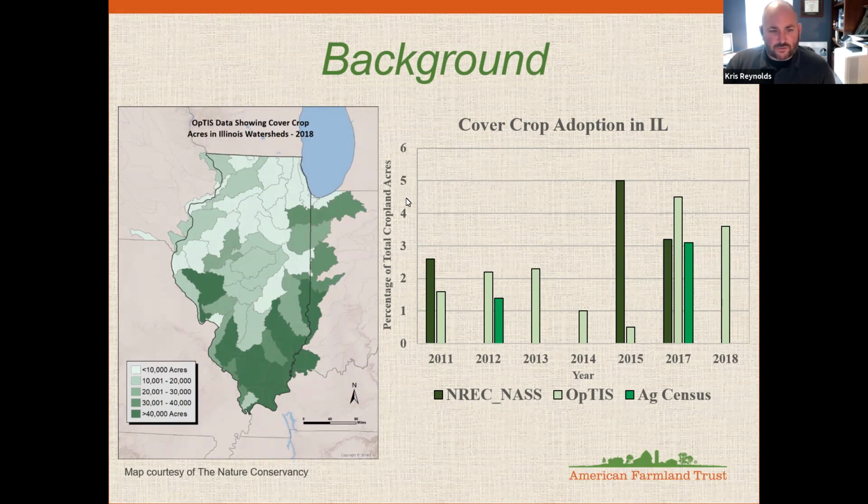On this slide, we're looking at several different ways we are measuring cover crops, and for the most part, we have somewhere between 3 to 5%, around 750,000 acres out of our 24 million acres of cropland in Illinois. On the left, the Optis data, which is courtesy of the Nature Conservancy, takes a look at the Sentinel-2 satellite imagery and gives us a snapshot of cover crop adoption in all of the HUC 8 watersheds throughout Illinois. We're able to compare that to the National Ag Statistics Survey, the NRCS NASS survey that has been completed, and also the Ag Census.